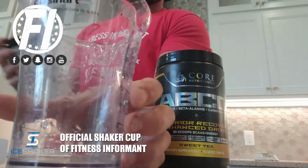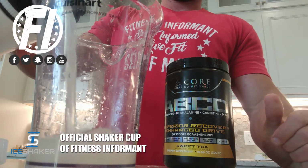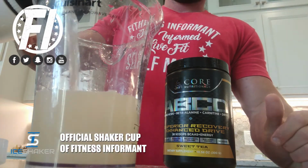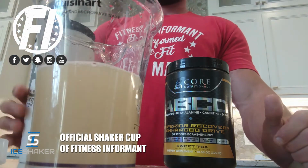As you can see from the video, you may see some cloudiness in the actual liquid. You may see some rotation of the particles in the glass, but it's to be expected. It's right in line with what we'd think an amino acid would be for mixability.